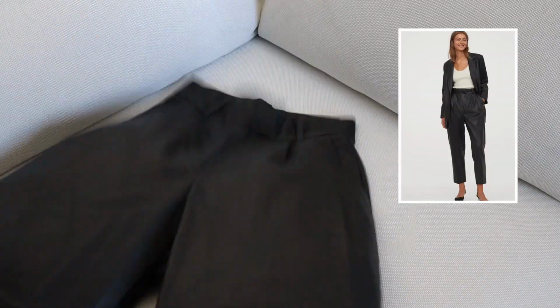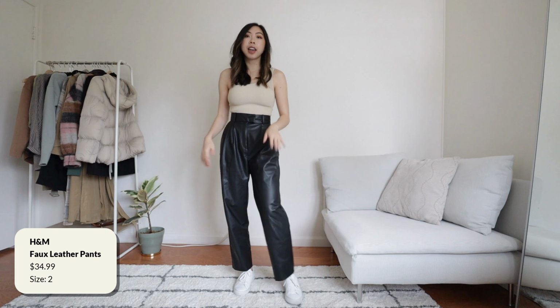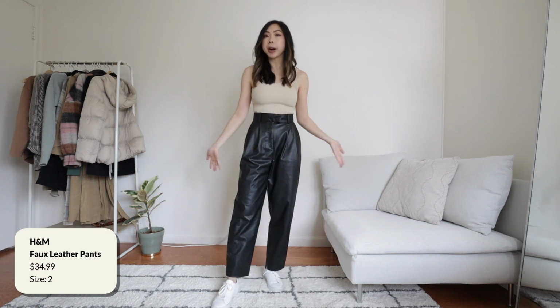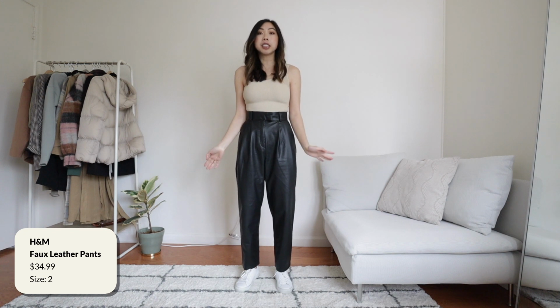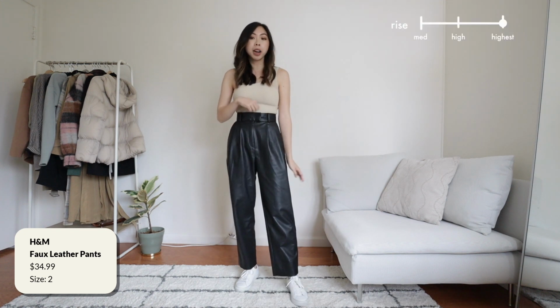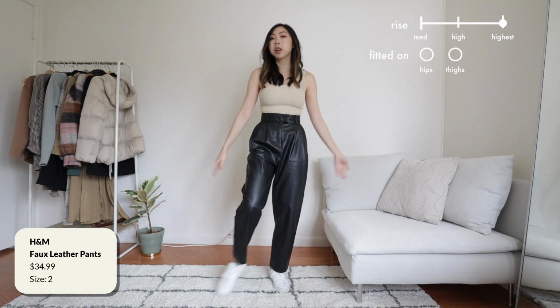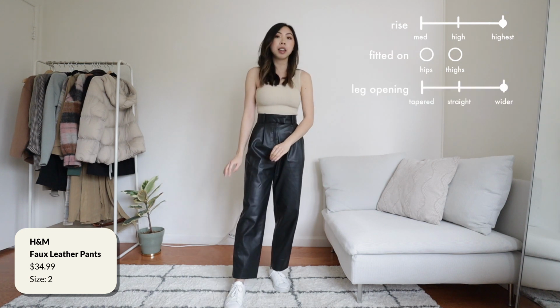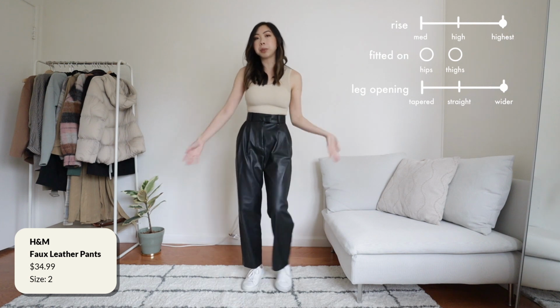The next pair of pants are also from H&M, but they are a completely different style. These are $34.99, and they have more of like this wide leg trouser kind of fit to them. Again, I have these in a size 2, and these actually fit really snugly in the waist. These have a super high waist, I think maybe the highest out of all of them. They're nice and loose in the hips and thighs, which make these really comfortable. And I would say that the leg is more of a straight leg, but a little bit wider because of the shape of these pants.